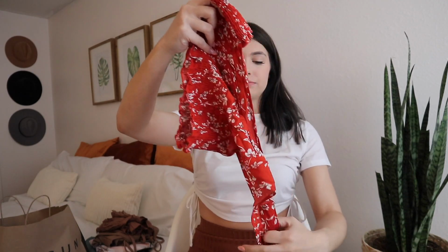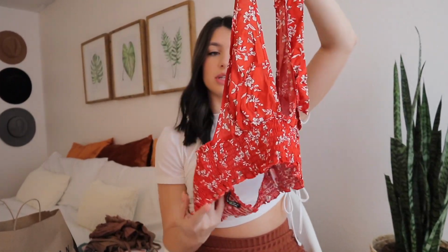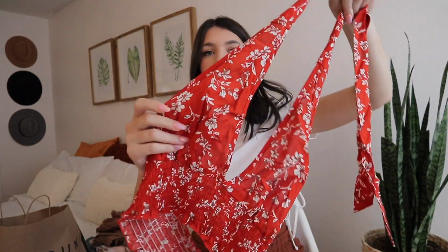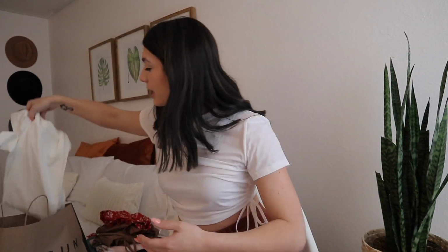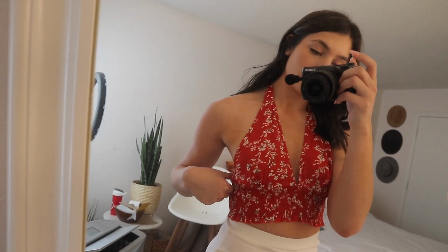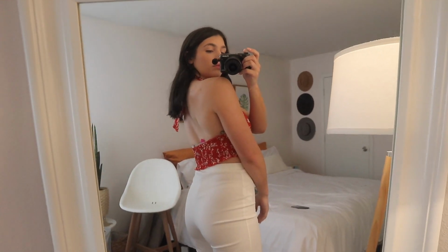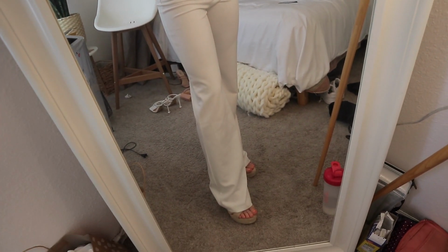The next outfit I am so freaking excited for. I got this red top. It just ties like a halter in the back, and the part that goes around your body is this scrunchy material, so it's really comfortable and not too tight. It's in this really pretty red floral print, and I bought these white pants to wear with them that I'm so excited. They're just high-waisted wide leg pants, and they are slightly see-through, but nothing that a pair of nude underwear couldn't fix. So I am so excited to wear that outfit together.